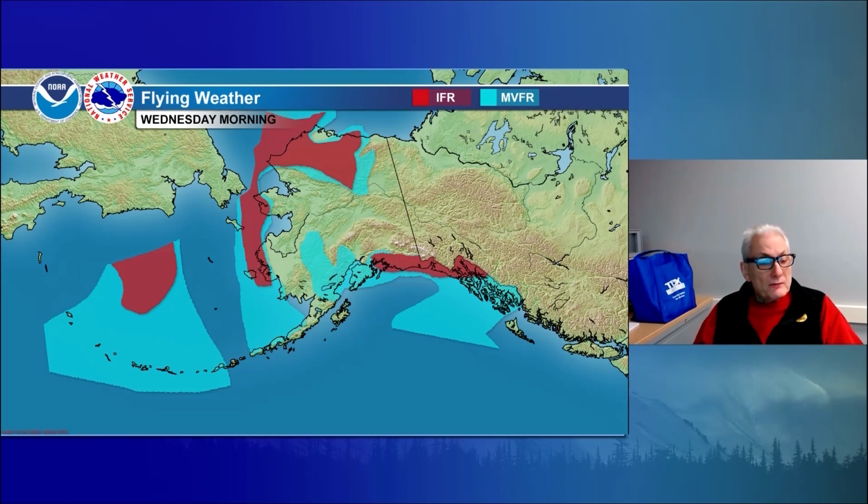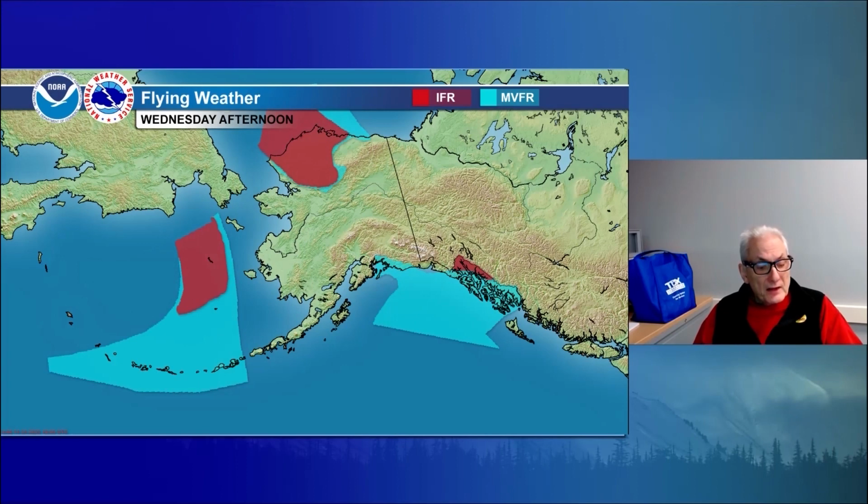Narrow band of VFR now over the eastern Bering Sea, including the Pribilofs and Unalaska Island, otherwise marginal for Unimak Island westward to Shemya. And for Wednesday afternoon, IFR around St. Matthew Island, otherwise marginal for most of the Aleutians, with a pretty good area of VFR either side of that zone into interior Alaska, some marginal VFR for the North Gulf Coast, IFR for the western Brooks Range, central western Arctic coast, and the northern Panhandle.